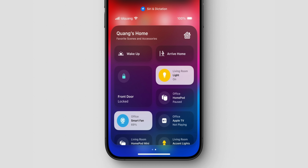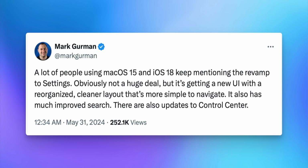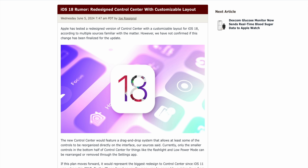So what is the number one rumor that we hear about every single year for iOS? That is a revamped Control Center. We've been hearing that for I think every year for the past 5 or 6 years, but it looks like with iOS 18, we're finally going to be seeing a change to the Control Center. We've heard this from Mark Gurman. We've heard this from MacRumors.